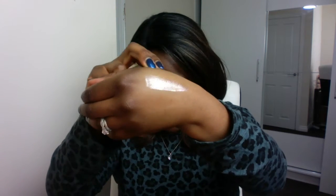So next we have a couple more lip toppers before getting on to lip colours. First, this one from Revolution. This is the lip topper in Exquisite. Beautiful packaging. I'll just swatch that for you. Nice shimmer with multicoloured glitters.